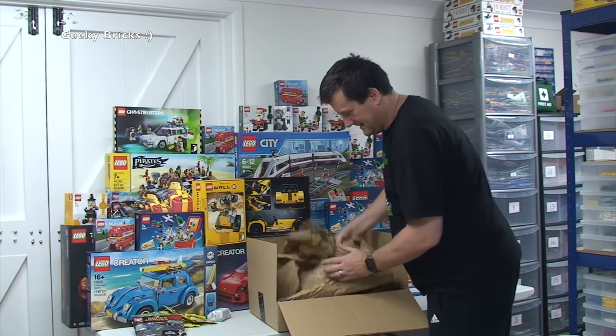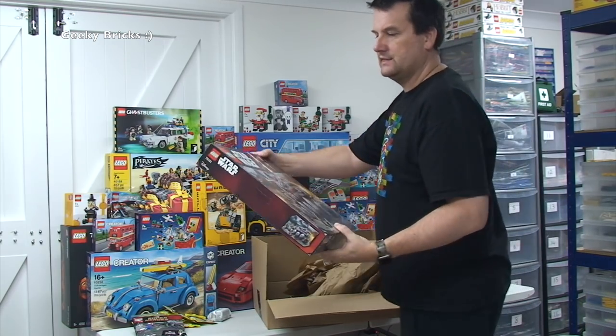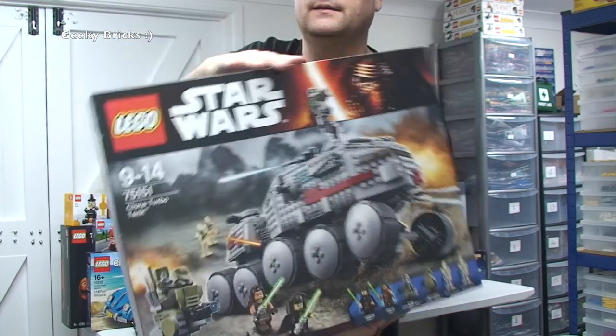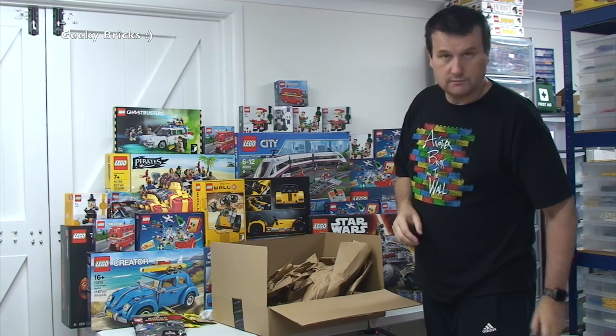Not exhausted. Okay, so in this one we have got one set, and it is the Clone Turbo Tank, Lego Star Wars 75151. Awesome set. Lego Star Wars. You gotta love Star Wars, and you gotta love Lego.